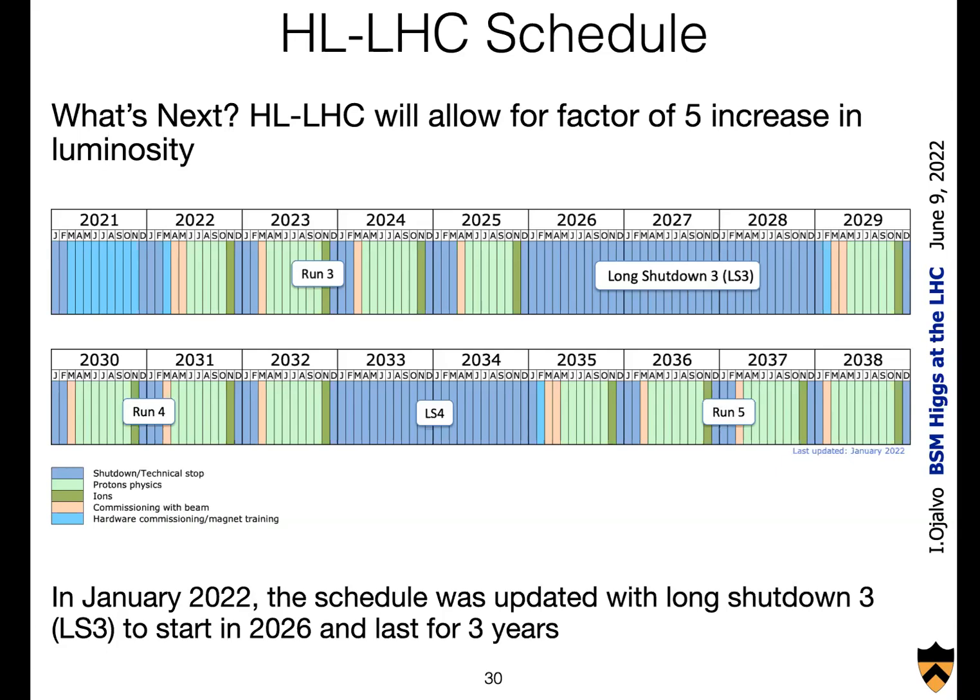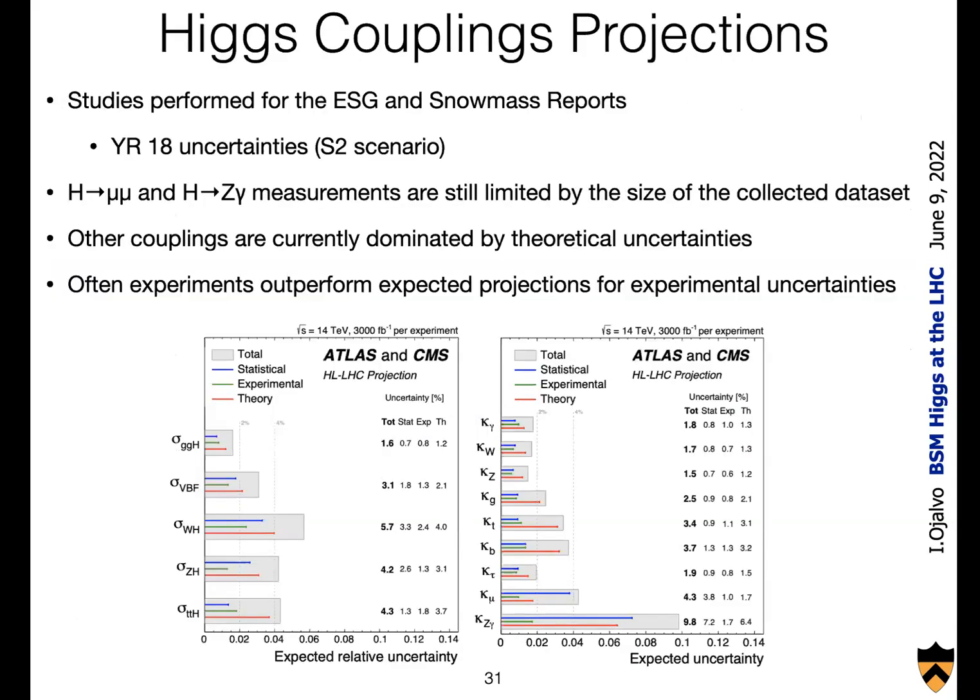So in January 2022, the schedule was updated, and the next long shutdown should last for 3 years, which means that we should start our data taking of HL-LHC in 2029. I'll just flash briefly what we can expect. We are going to be expecting improvements on Higgs couplings. We're getting very close to the 2% level or less, or 1% level for ggH production. VBF is around 2%, 4% for WH, ZH, and ttH, or less.